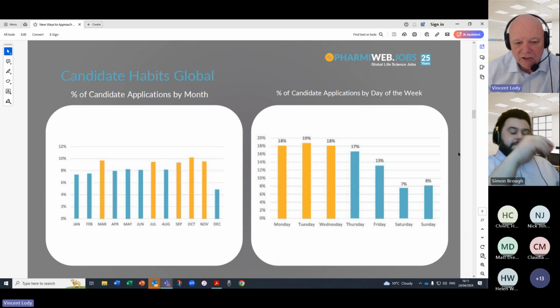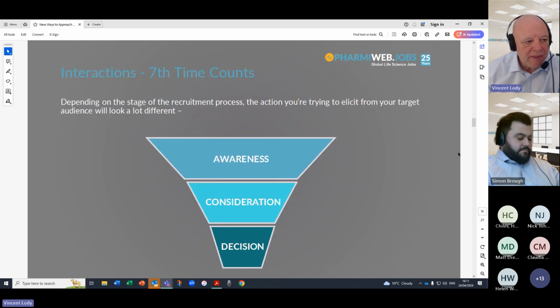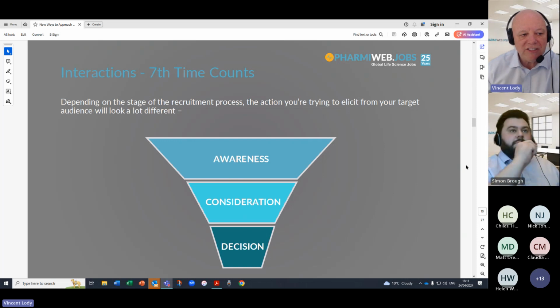Fridays, Saturdays, Sundays, which is a big reversal because they used to be fairly productive in the past. And it's all about this. It's the amount of interactions you need to have with somebody before they'll even consider you as the employer of choice, or if you're in recruitment, the recruitment consultancy of choice. Basically what you're trying to do is have enough interaction with them to build awareness, make them consider you, and finally make the decision to apply for one of your jobs.